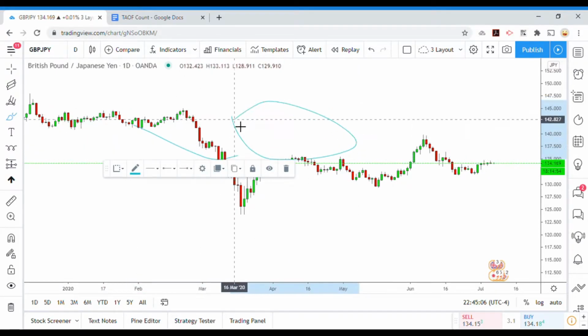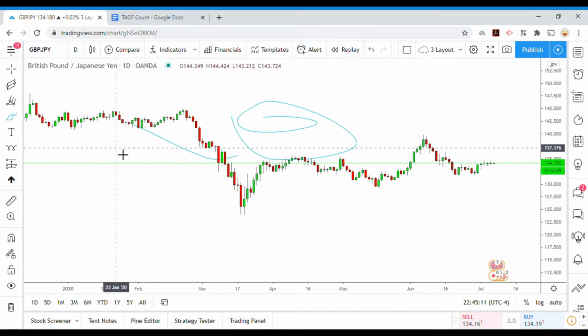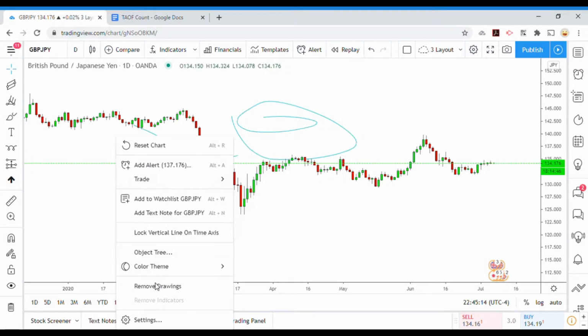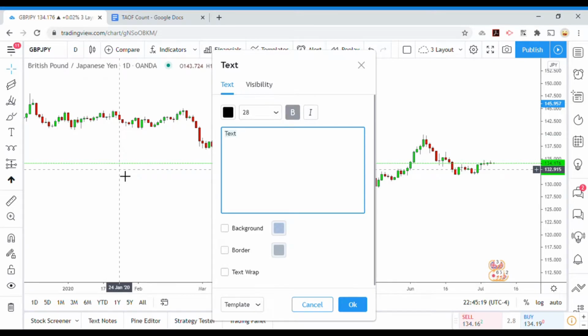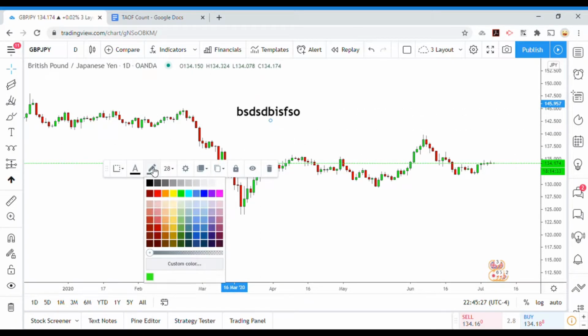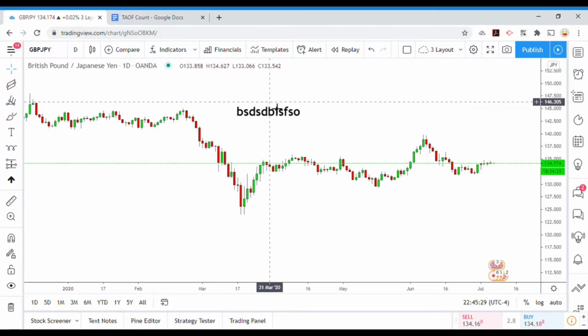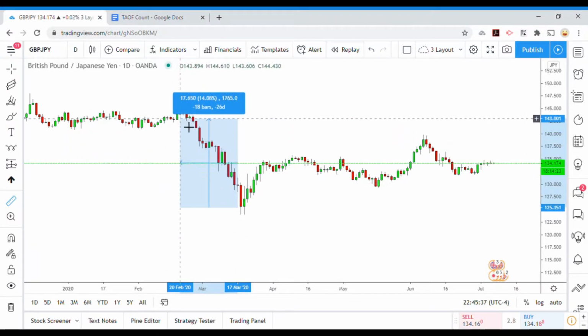Then of course you have just your basic brush tools, kind of like Microsoft Paint or Photoshop. You have a text box here. You can type whatever into it, and change the size, the color, the background, and do all kinds of different stuff with that. You have a ruler tool, and if you've ever watched my videos, you've probably seen me use this quite a few times.